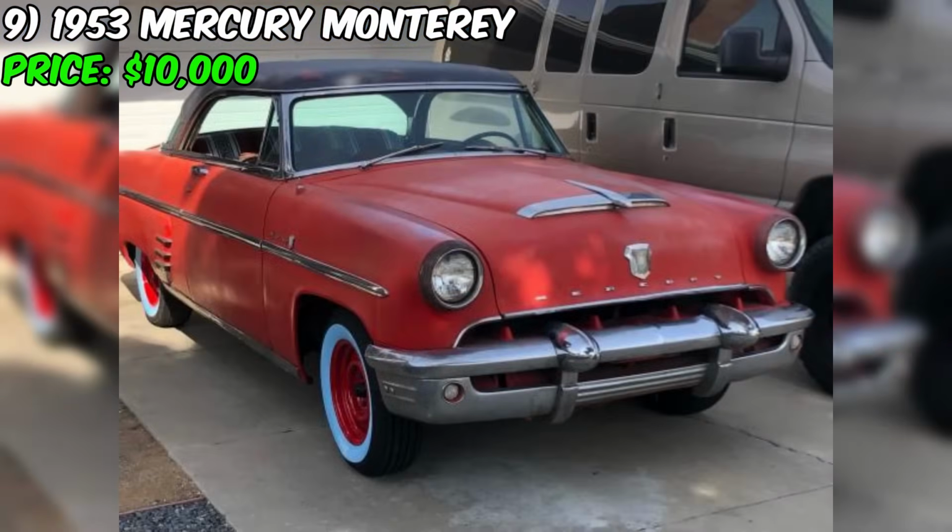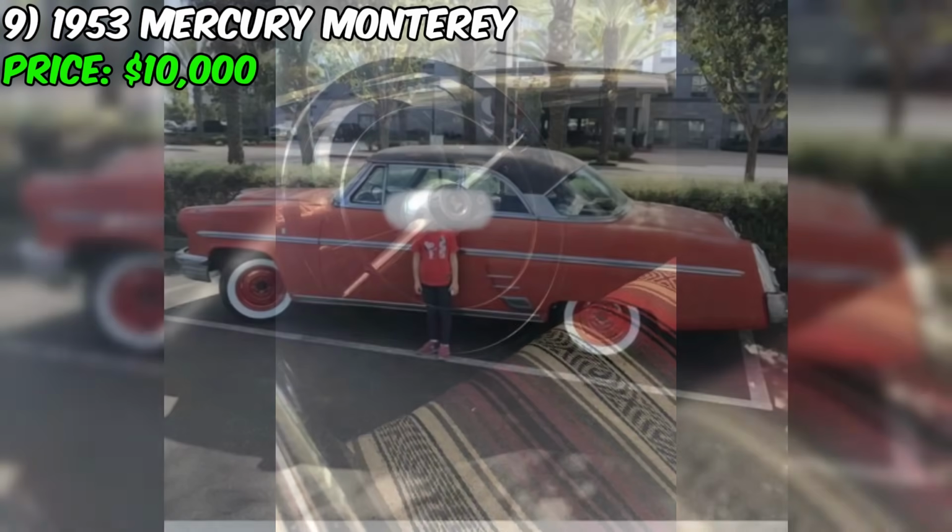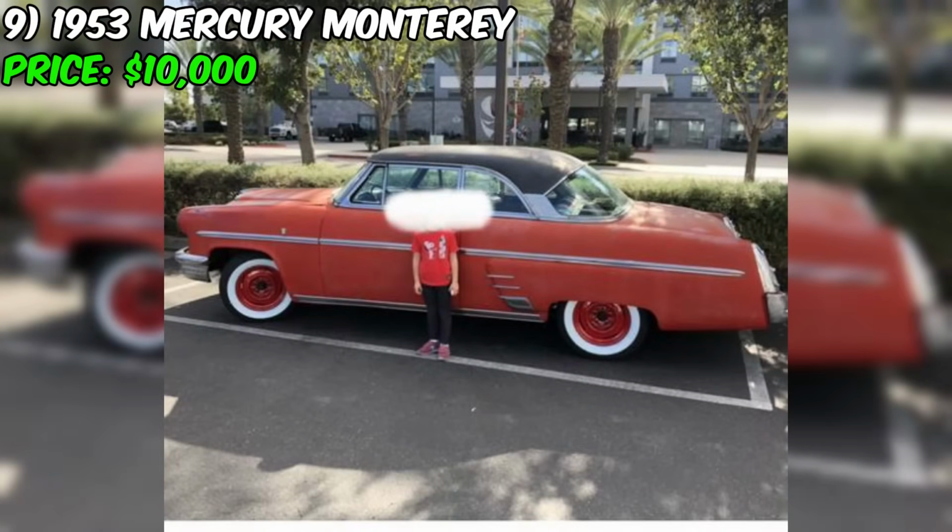At the end of the day, this Monterey is a project car that's looking for the right owner. The seller is upfront about the fact that they don't have the time to work on it with 2 small kids at home. But for the right enthusiast, this could be an incredible opportunity to own a piece of automotive history and bring it back to its former glory. For just $10,000, this Monterey could be yours.